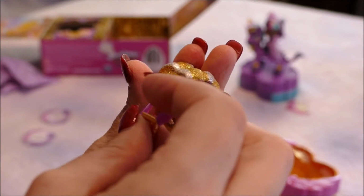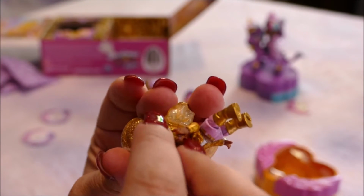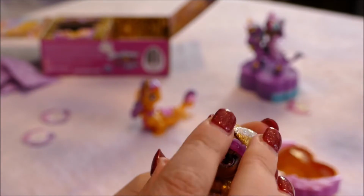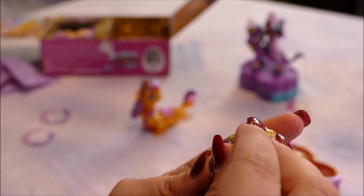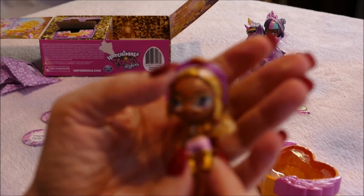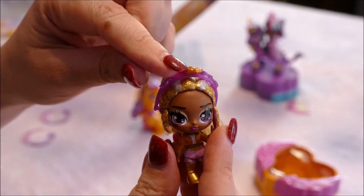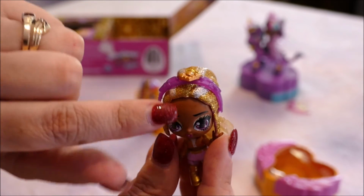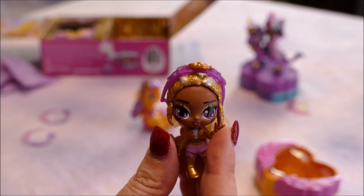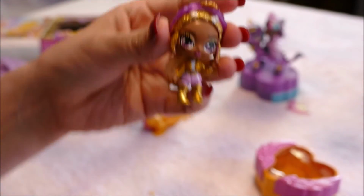Alright, so let's start off with her circlet. So again, there's little holes behind the ears with plugs, and then it can go up the top here. So it is actually more of a headband. I thought, looking at the photo, they have it up here. But I thought because of this here, you'd have it in the center of her forehead, like a circlet. But no, it's actually more of a headband. So that's the way it goes on.